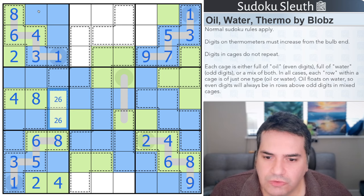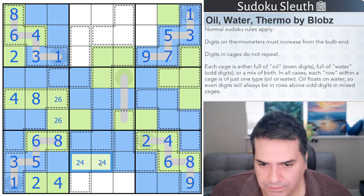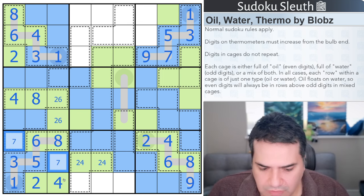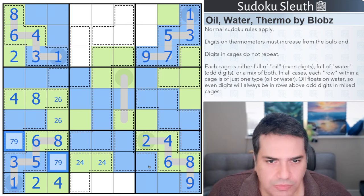Sorry, I'm just looking around for easy wins. These have to be 2, 4. Just Sudoku. I'm not necessarily seeing that many, so I may actually have to do a bit more pencil marking than I tend to prefer. 5, 7, and 9.